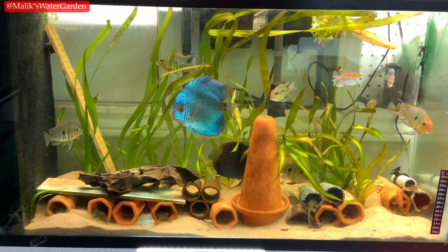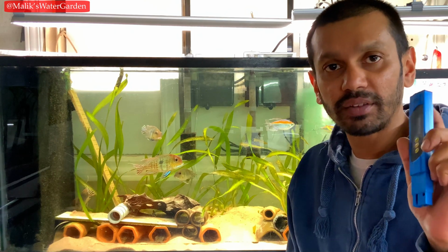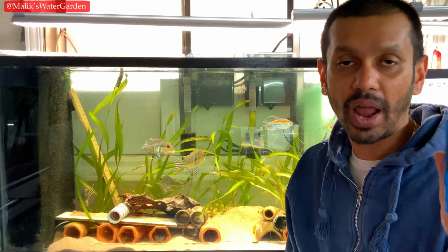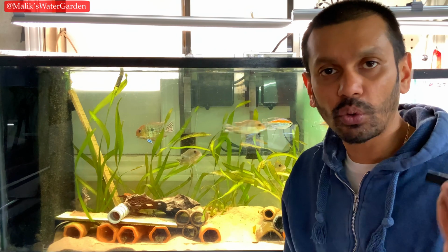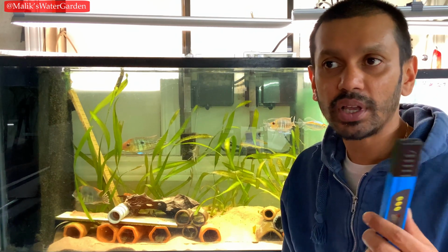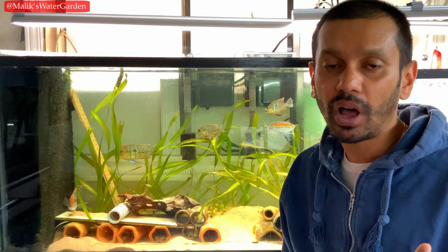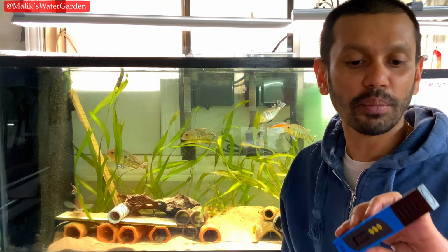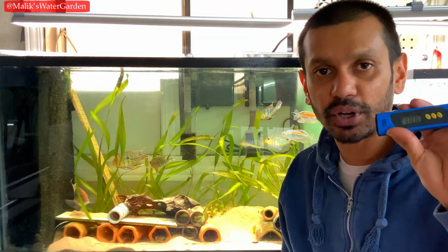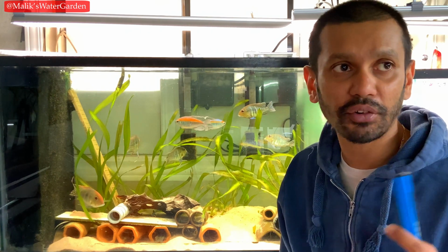But if that is a concern for you, you can have one of these pens per tank or per section of tanks, because they're relatively inexpensive. They're about $20 on Amazon. And they do work quite well. So don't spend too much money on these. Just buy the cheaper ones and buy a couple of them to verify that they are accurate. I can't remember the brand of this, but I really like this particular one. I've had this for almost a year now, and it works really well for me and gives me accurate readings every time.